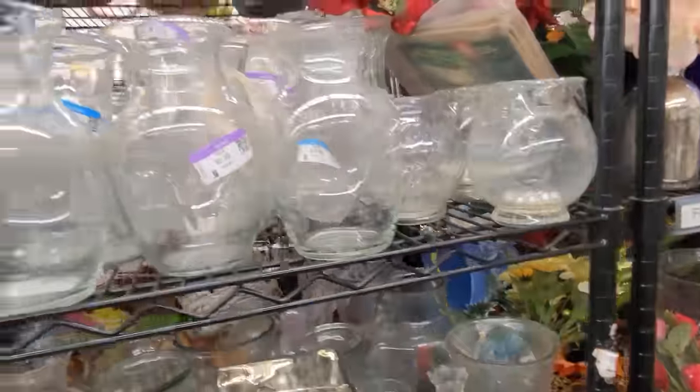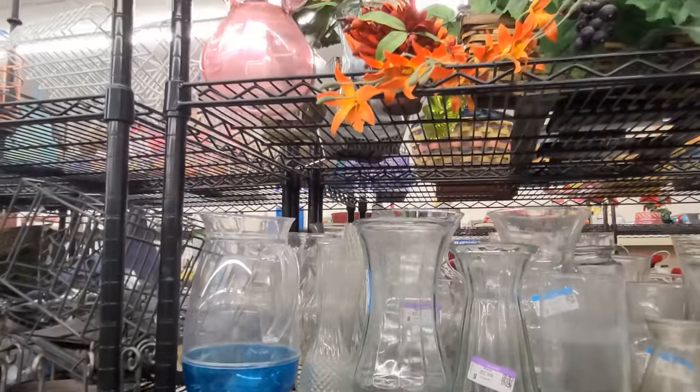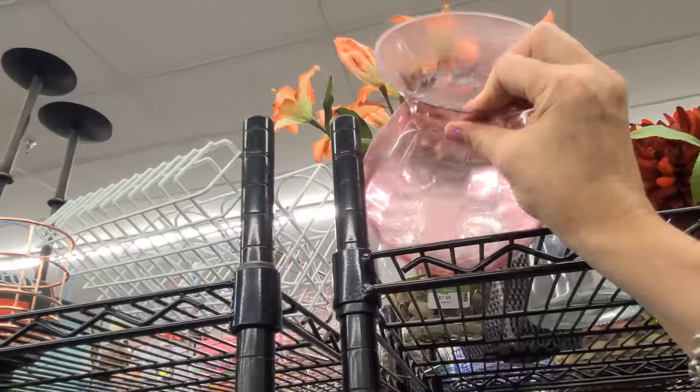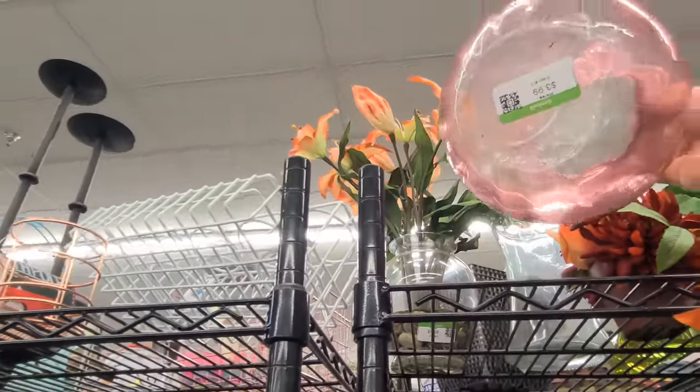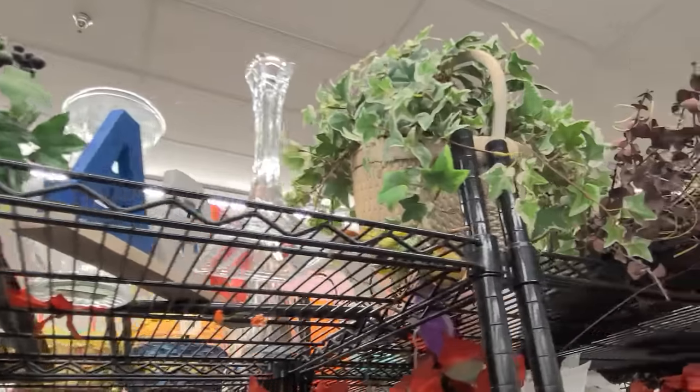Lots of clear as usual. Mostly florist vases, the kind you receive arrangements in. This is a pretty pink color, but again, I don't believe that is vintage, but a florist piece. Silks and florals up here. Oopsie. That's plastic.